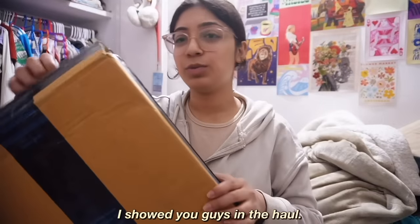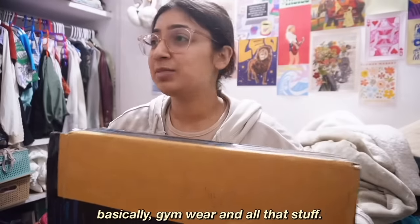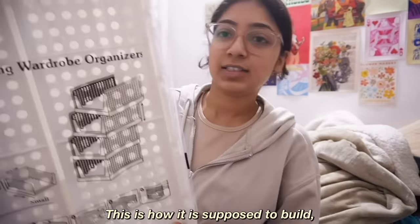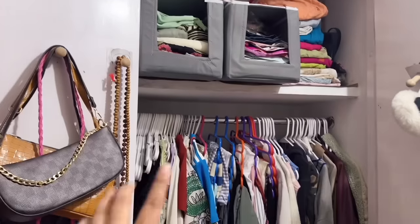I got two crates which I showed you guys in the haul. I am going to be using them to keep my night suits, joggers, track pants, basically gym wear and all that stuff. Okay, I am excited for this. This is how it is supposed to build, one over the other. Let's get to work. So these two sections are done.